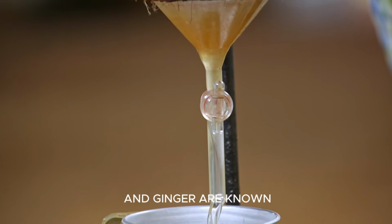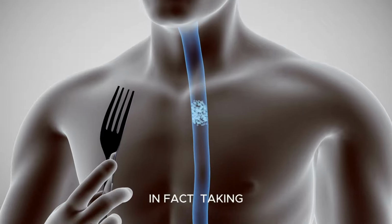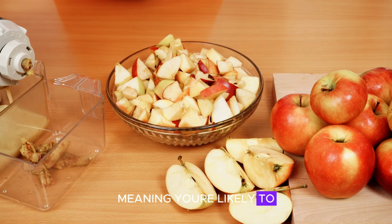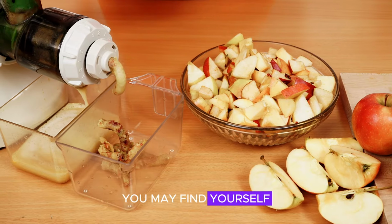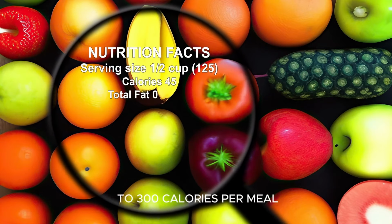Both apple cider vinegar and ginger are known to aid digestion and curb appetite. In fact, taking this drink before meals can help reduce your appetite, meaning you're likely to eat fewer calories during the meal. Imagine drinking this before lunch. You may find yourself eating smaller portions naturally, which could help you cut back by up to 300 calories per meal.